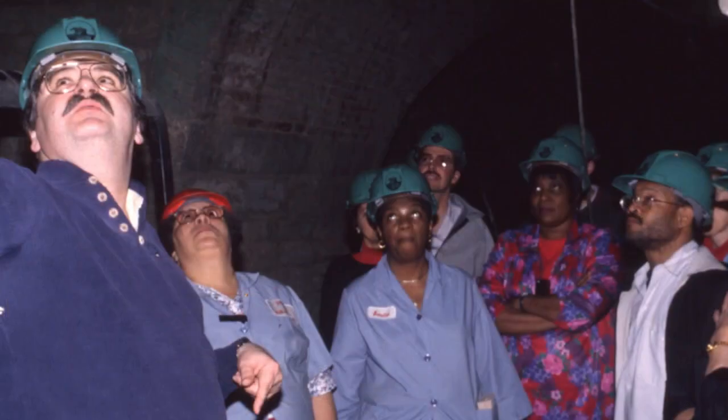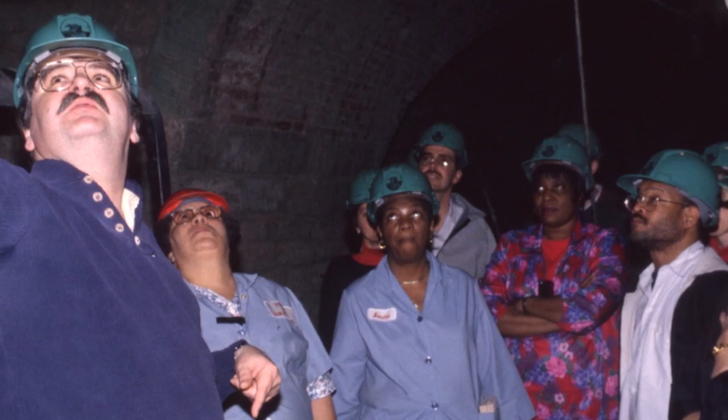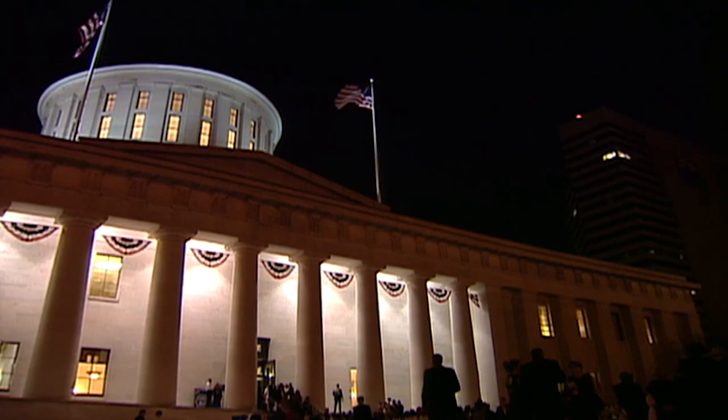Led by the Columbus architecture firm Scully Caldwell and managed by the newly created Capitol Square Review and Advisory Board, the Statehouse would slowly regain its dignity.